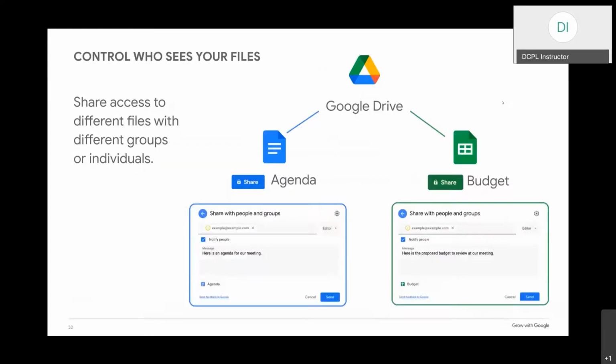So you can control who sees a file. You can share access to different files or different groups or individuals. So there's different levels of it. On the screen, it's giving two examples of the agenda and the budget who you can share with. And at the bottom, it shows the screen it looks like when you go to share. You'll simply type in the person's email address. And if you see over here to the right, it allows you to change the type of access they have.